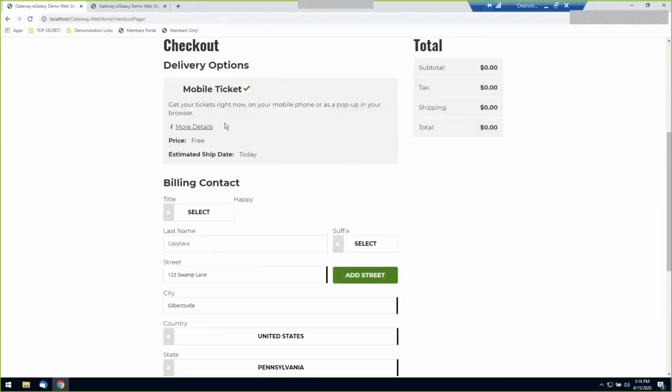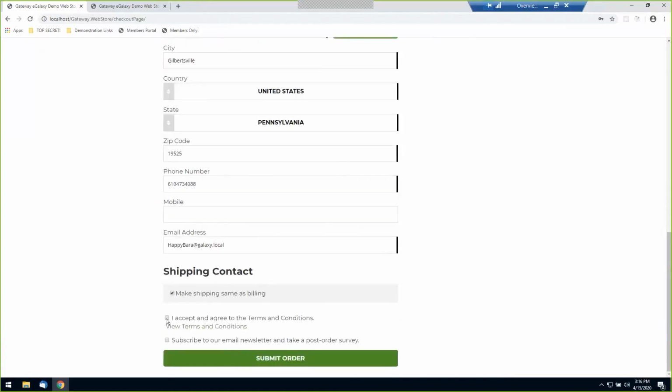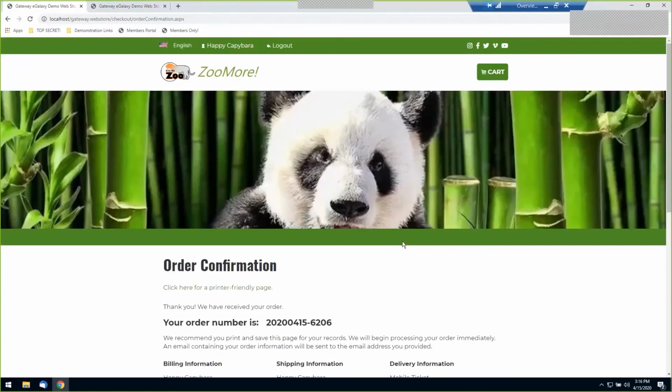And again, we don't need to print anything here. We're just going to put this live digital barcode, this entitlement, right onto Happy's membership. So since he is a member, just fill out all his information. We just accept the terms and conditions and submit our order. And now Happy is ready for his day at the zoo. And the best part is, you guys know when he's coming, and you can plan according to the demand of the members.